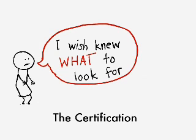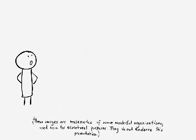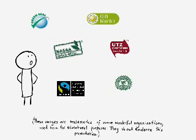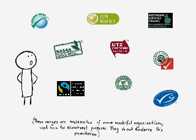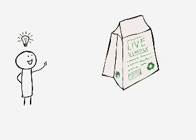One solution, the certification, a voluntary system for educating the consumer about the quality of a product, including its environmental impact and the conditions under which it was produced. There are a growing number of certification systems for ethical products. What is needed is a system of ethical certification that's widespread and recognized by the consumer, and sets the standard for corporate transparency, a symbol we can trust, accompanied by clear information.